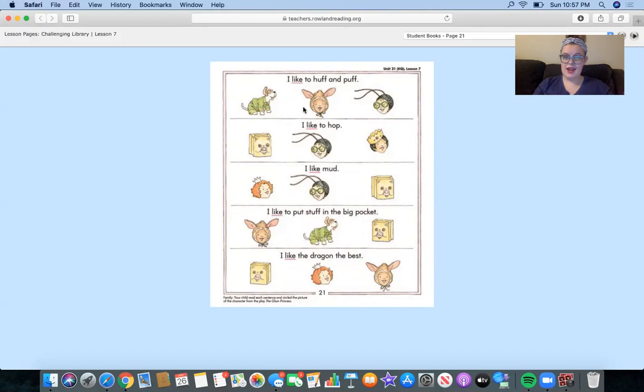Okay, it should have been, I like to huff and puff. Now, do you think the dragon, the kangaroo, or the cricket liked to huff and puff in the story? Think about what you know in the story. Which character likes to huff and puff? The dragon. And who played the dragon? Golly. All right, circle Golly for me and cross out the kangaroo and the cricket.